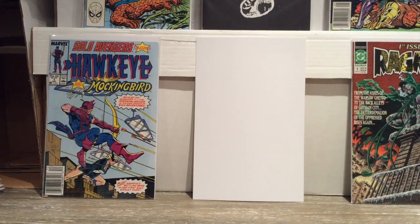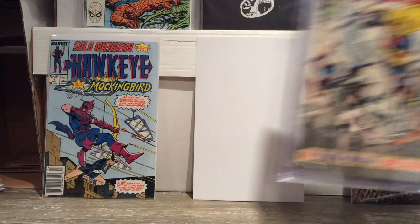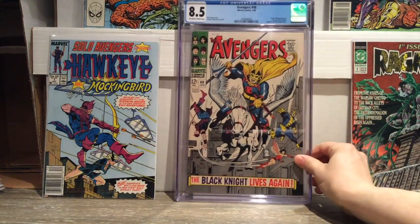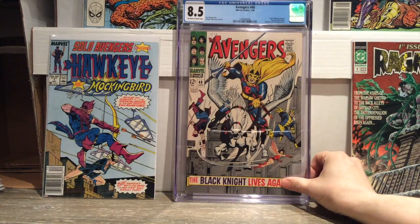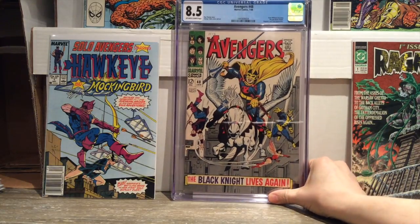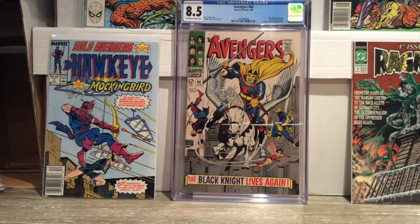And finally, one of my all-time favorite Marvel characters. Can you guess who it is? I got Avengers #48. First appearance of the modern Black Knight. Black Knight lives again. I have wanted this comic in a good, I shouldn't use words like good because when we're talking about comic condition, that means bad when you say good. I've wanted this comic in a high condition for a long time.